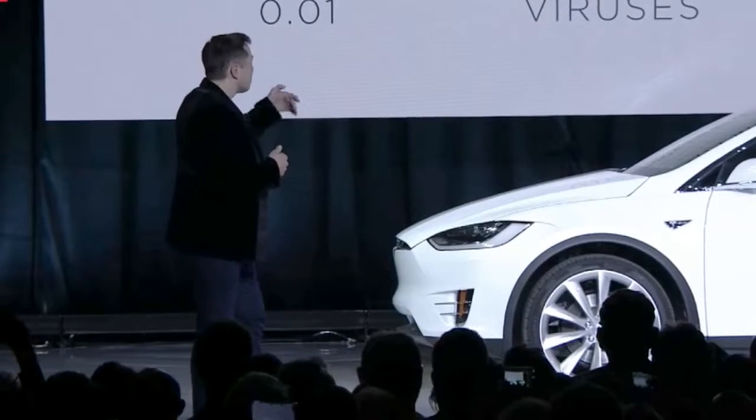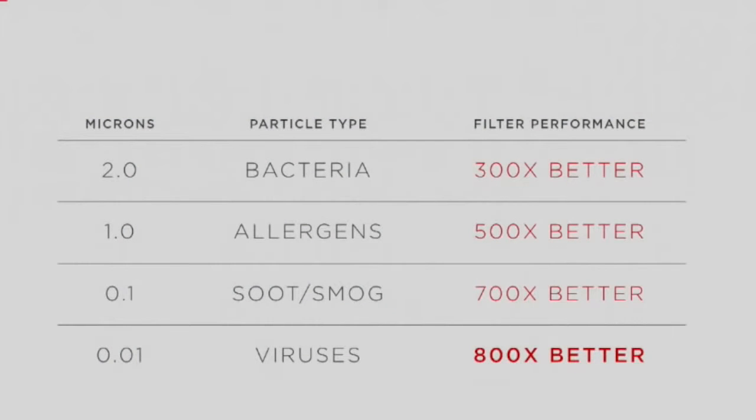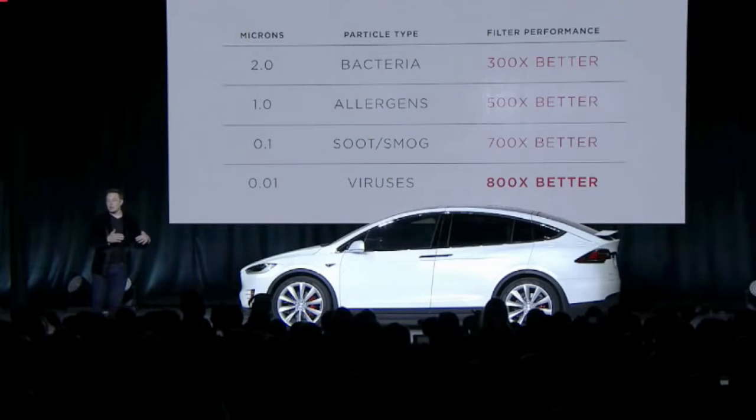It is 300 times better at filtering bacteria, 500 times better at allergens, 700 times better at soot or smog, and 800 times better at filtering viruses. And this is on a bad day. So this is the minimum passing grade, when it's just operating and it's at its worst.